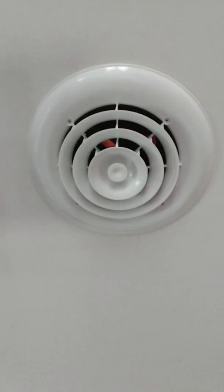New diffusers, plastic, never rust. Thermostat, Honeywell. New vent for the bathroom with a hose, ducting it outside.